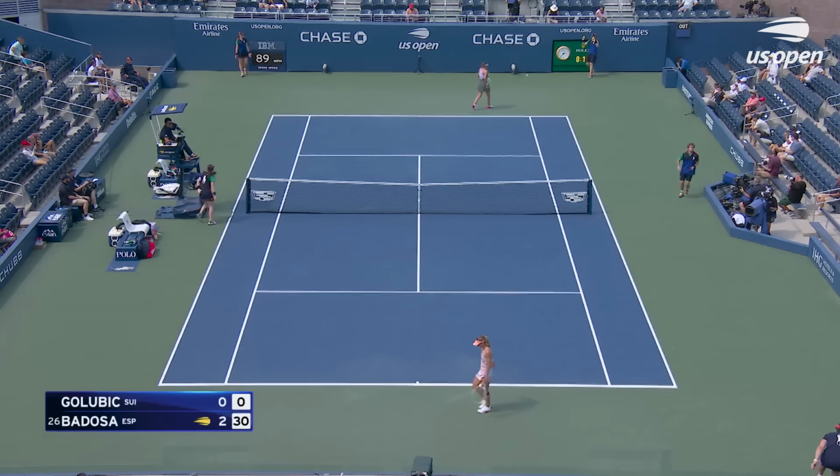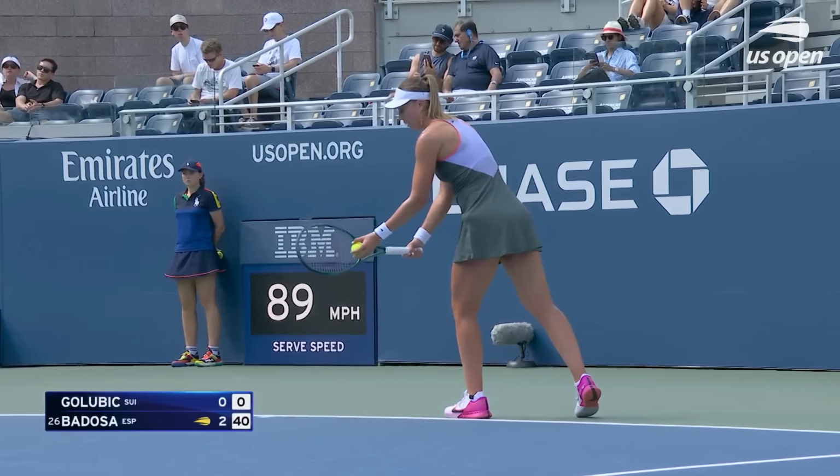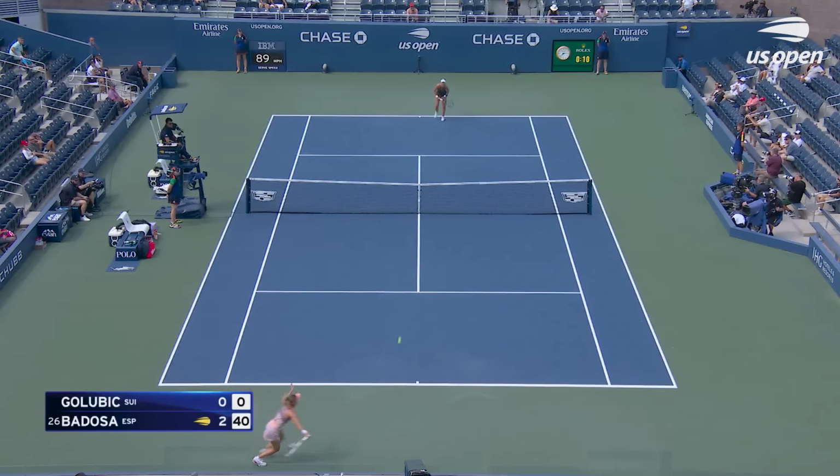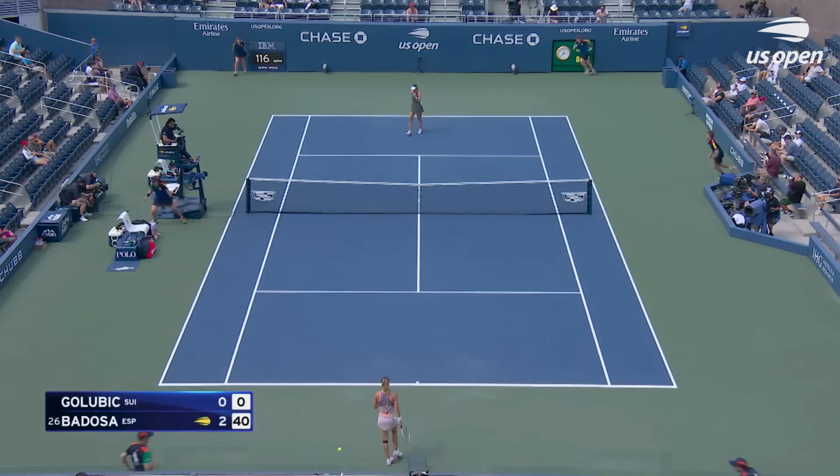She didn't play this tournament last year, Badosa, due to an ongoing back injury. Cut short her 2023 season, which she finished after Wimbledon. She's never been past the second round. She's managed it a couple of times, but perhaps 2024 could be the year of Paula Badosa here at the US Open. A opponent, Paula Badosa, so really a must-win service game, this one. She can contend in this opening set.